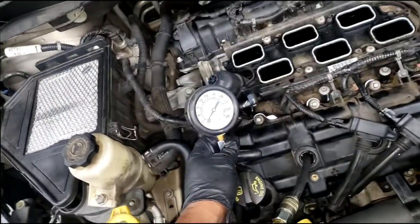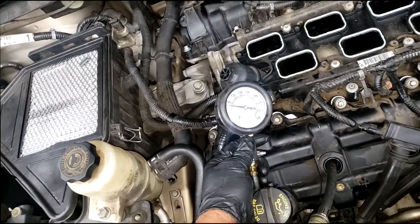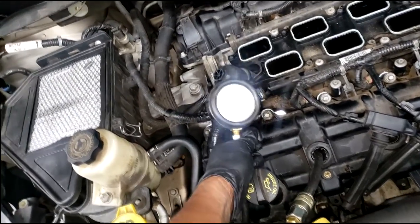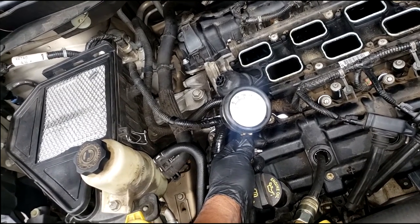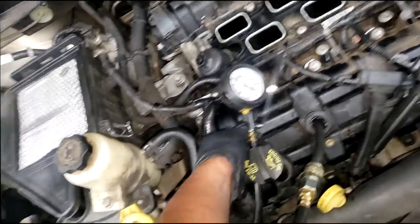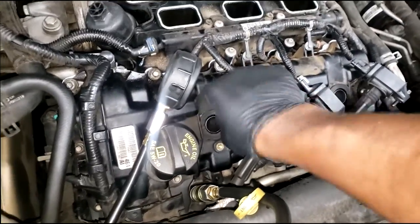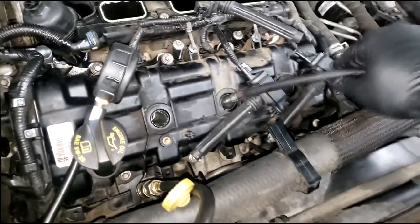Okay. All right, let me get this in here. All right, go ahead. All right. How many was that? All right, give me 6. Yeah, go. All right. Man, only 90, guys. That's not good. Hold on, let me switch cylinders. Only 90. That's a bad sign. And that's cylinder 2, guys.